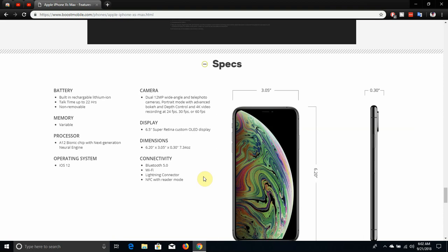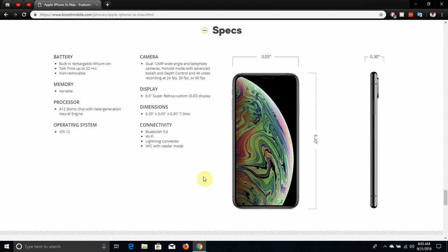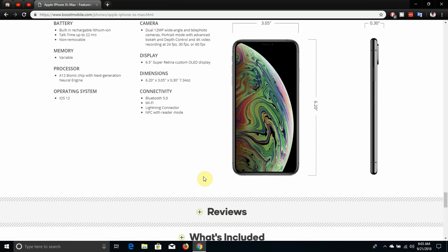It has a 6.5-inch Super Retina display. It's OLED. Your dimensions on the iPhone XS Max is 6.20 inches on the height, 3.5 inches on the width, and 0.30 inches on the depth. The iPhone XS Max weighs 7.34 ounces, so it's a bit hefty. The connectivity options that the iPhone XS Max has is Bluetooth 5.0, Wi-Fi, Lightning connector, NFC with reader mode, alright?